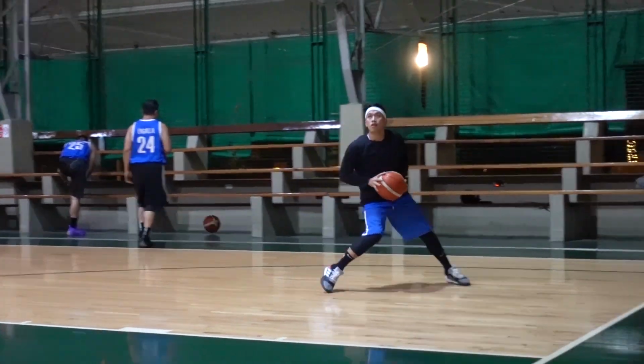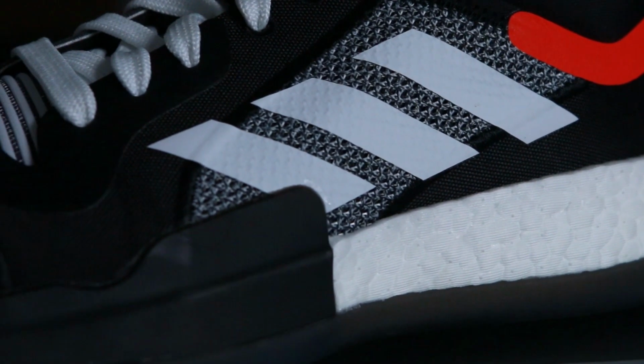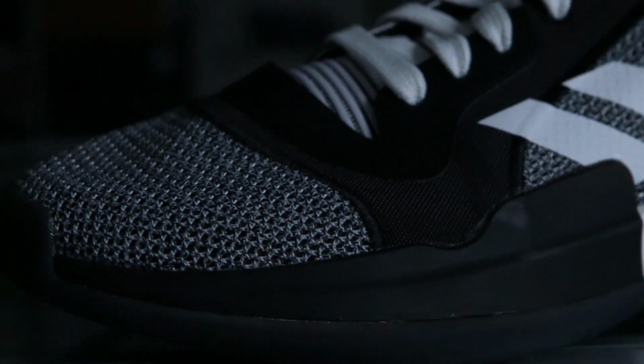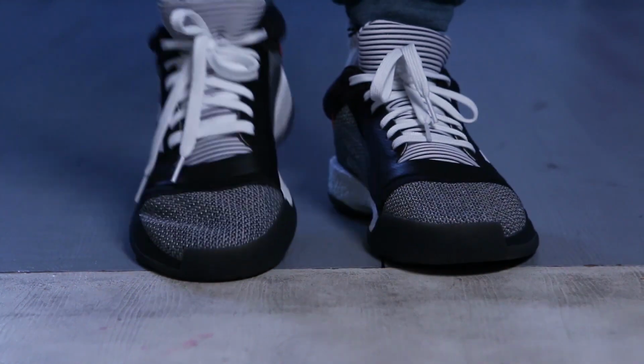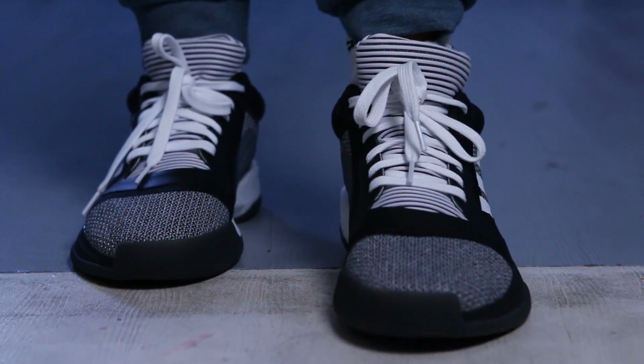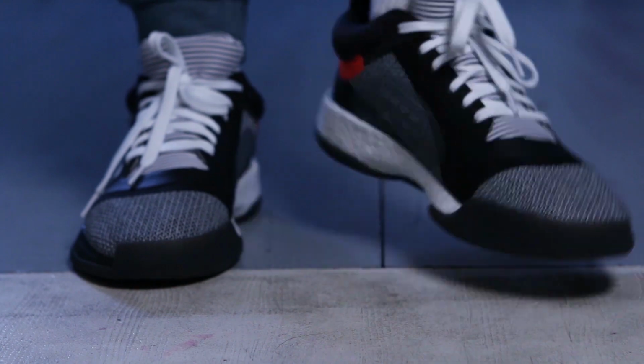As for me, I like a more curved outsole for more heel to toe transition smoothness, but some like it very stable. It gives you a very throwback feel on old sneakers. So it really depends on your preference. But for wide footers, you're safe with the Marquee Boost, and it's an awesome performer too.